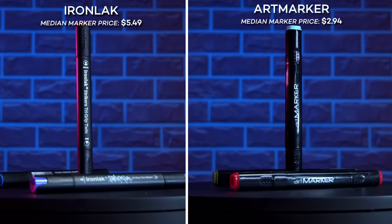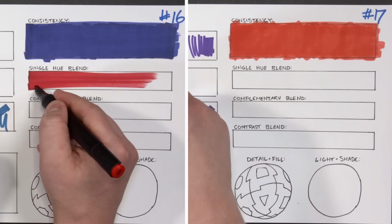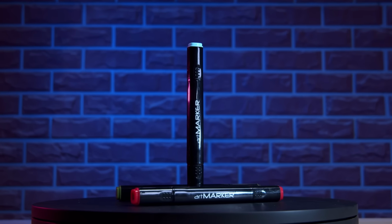Now, Ironlac coming up against Art Marker was an interesting one. Where both brands do perform consistently, I'm going to give this one to Art Marker for being a little more affordable and having a slightly better bullet nib.